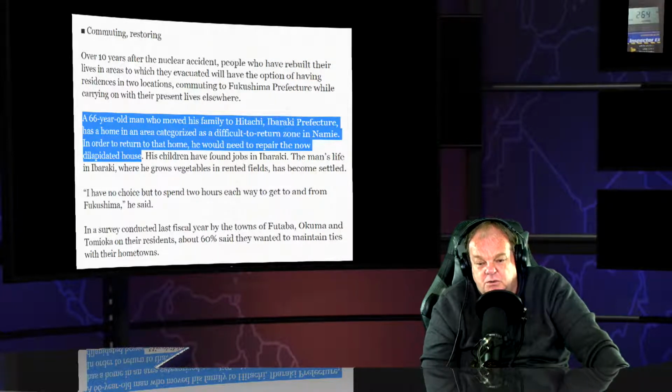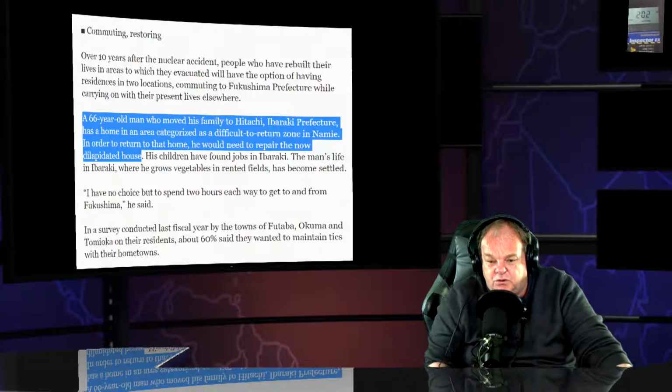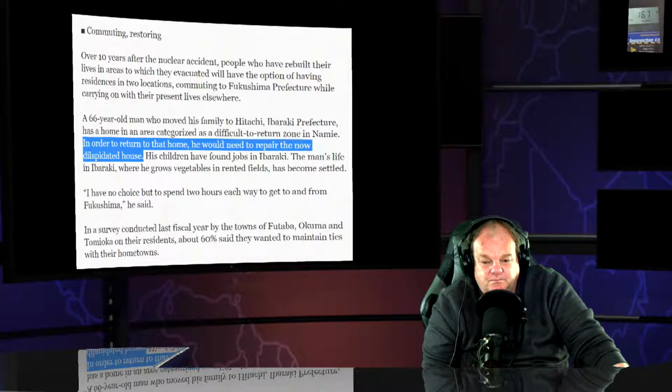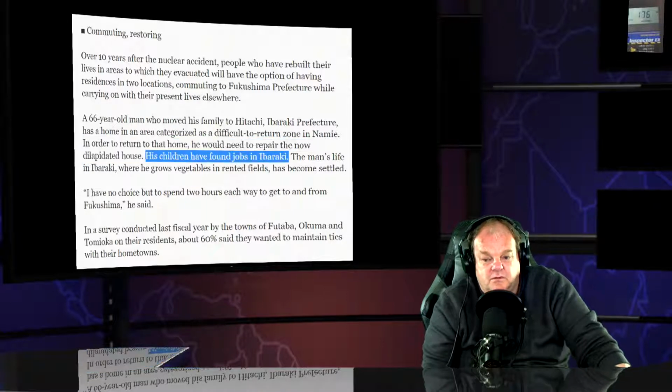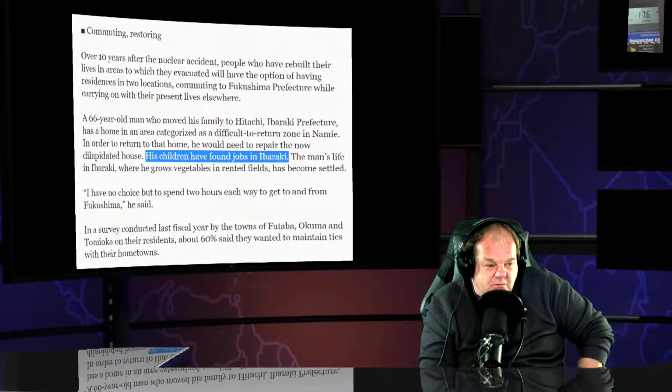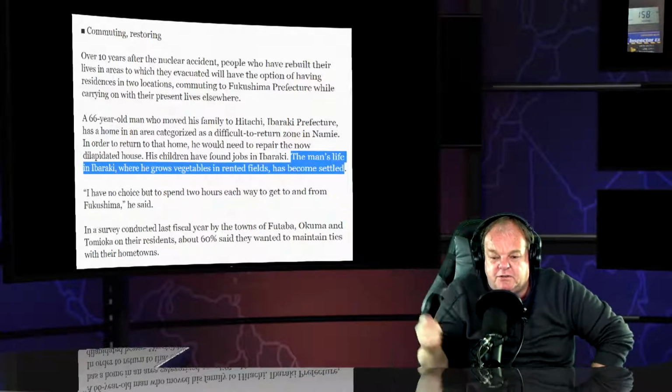A 66-year-old man moved his family to Hitachi, Ibaraki Prefecture. He says he would need to repair his now dilapidated home, but his home obviously is incredibly radioactive. That's what I mean. There are no checks and balances. There is no regulatory body. There is nobody who cares. And in order to return to the home, he would have to repair it. Now, his children found jobs in Ibaraki, but he grows vegetables in rented fields.